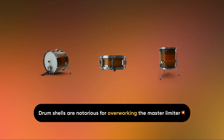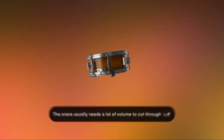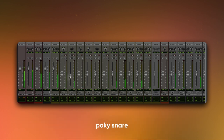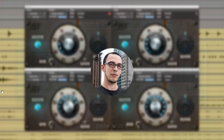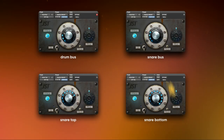Drum shells are notorious for overworking the master limiter. The snare usually needs a lot of volume to cut through. Listen to how pokey this snare gets once it reaches a certain volume. Now look at how hard this drives the limiter. The solution is to control the transients on the drum bus. There's a ton of different ways to set this up, but here's my favorite. I'll use a series of clippers on the snare mic, snare bus, and a drum shell bus. This controls the snare in stages and makes it huge without sounding unnatural.